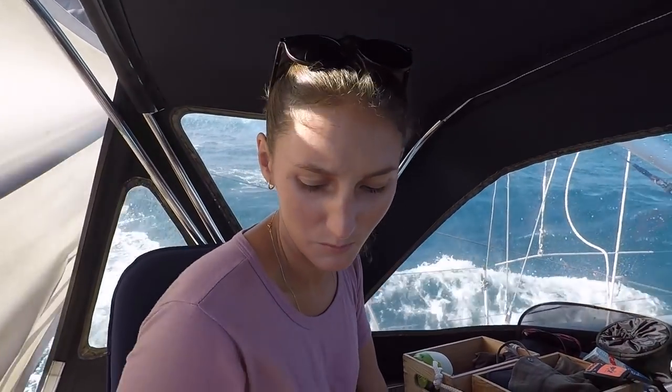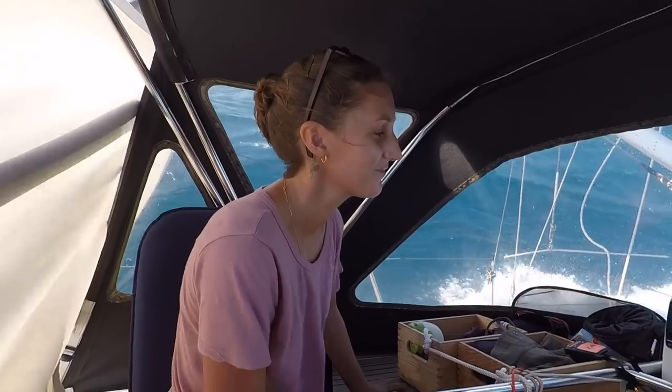So we're sailing to Puerto Lindo from San Blas. I don't like this sailing at all. The waves are so big. We had, I think, two breaking over the boat. Nothing too major, but some water in here in the cockpit. It's going fast. Fastest we went was 10 knots when we were surfing down a wave.